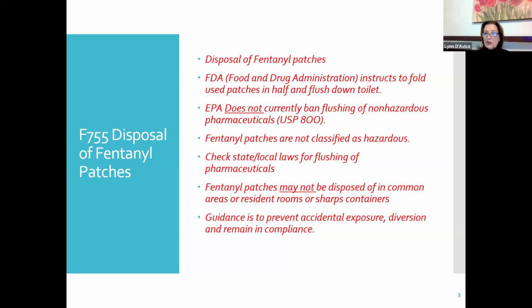Now, the Food and Drug Administration said you should fold the patches in half and yes, flush down the toilet. Now, the EPA does not, I want you to see this. This is from CMS. EPA does not currently ban flushing of non-hazardous pharmaceuticals. And believe it or not, fentanyl is a non-hazardous controlled substance. It is a C2, but it is non-hazardous.